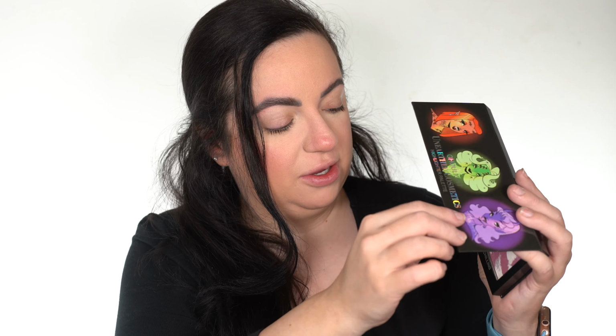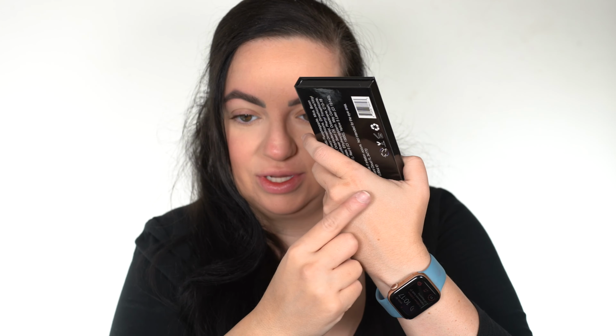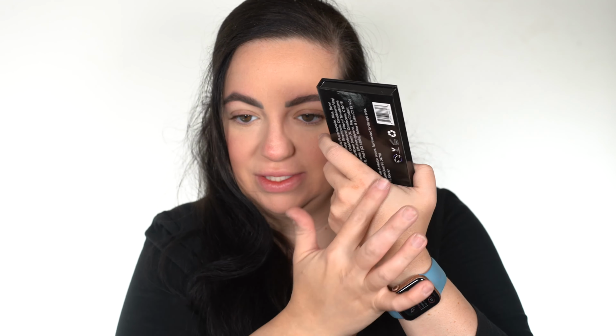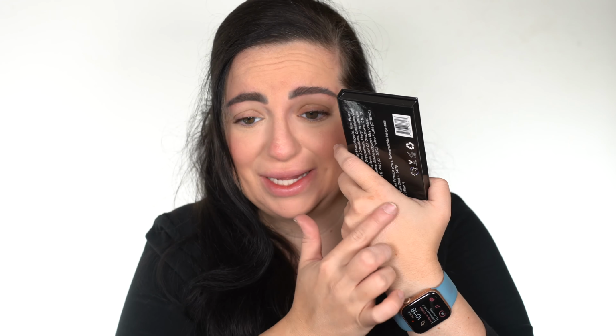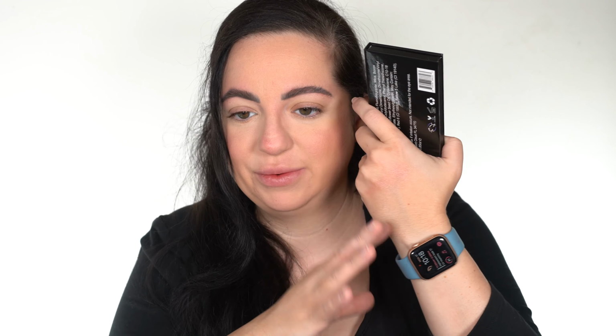So this is, oh, so they match the names of the palettes too. So this is Thirst. And honestly, yeah, that's a little dark for a lot of skin tones, but I think once you blend it out, I don't care. I'm gonna put this highlighter everywhere anyway. Look, blending it out, beautiful. It gives you that beautiful shine without the crazy amounts of glitter or anything.